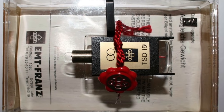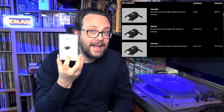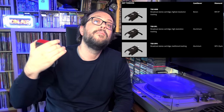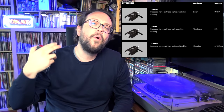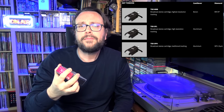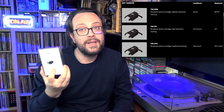And I also purchased a fantastic new cartridge. Because we have mainly three cartridges now. There are other ones, but the main ones somehow substitute the famous TSD-15. What are we talking about? We're talking about the TSD SPH, which means spherical. Then the TSD SFL, super fine line, which I got. And these are used mainly for more modern records or even reissues done today. The spherical you're going to use for records before the 80s, we could say, for older records. Plus, we have the top of the line, the TSD MRB, which is the multi-radius and boron cantilever cartridge.